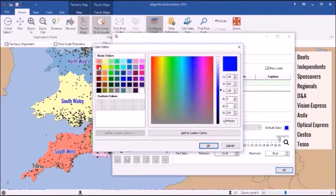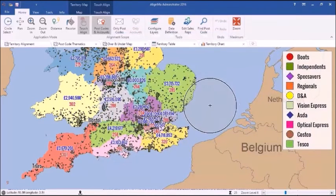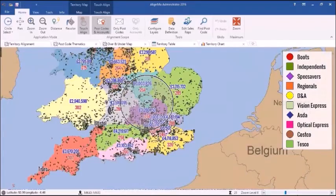I'm going to color it in a different color. Territory accounts. I just want to know all accounts. So now we can see the sales number, and then below it, the number of accounts in that territory. And what I'd really like to do is balance these up. Now, there are different ways that you can change the territory boundaries in AlignMix. Probably the easiest way is what we call touch align, and that's a patent pending way of changing the boundaries.